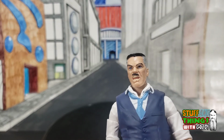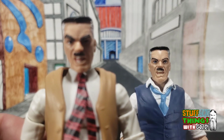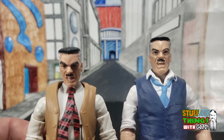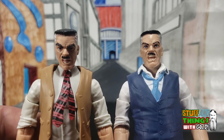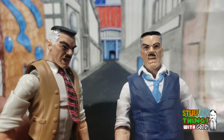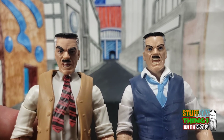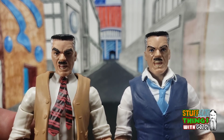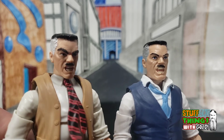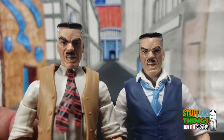Now let's take a good look at the new version, which is a little bit different, guys. The brow is painted a little bit bigger. The skin tone is different. The white is, of course, a lot whiter on the side of the heads. And the mustache is just a little bit bigger, as you could see there. But there's a good comparison. It looks like it's the same mold, just the way the paint applications go on it make it look different. And it actually looks better on the new version, in my opinion.